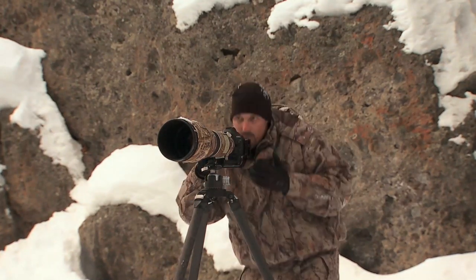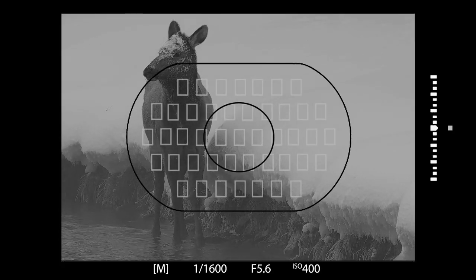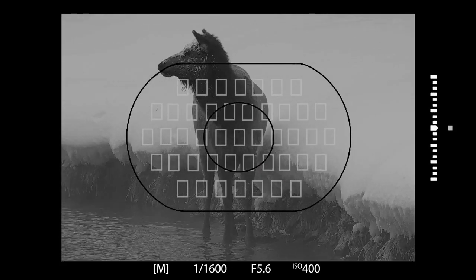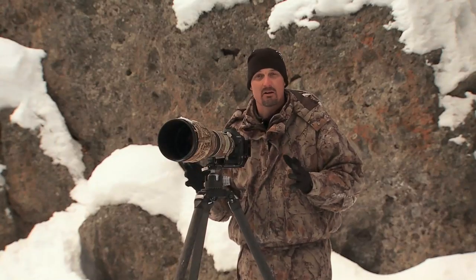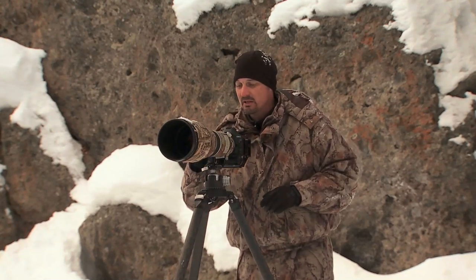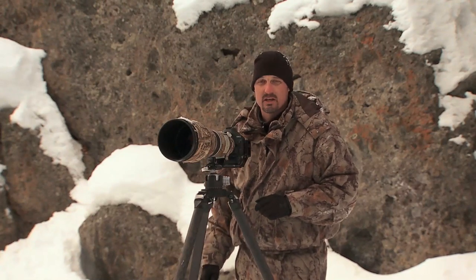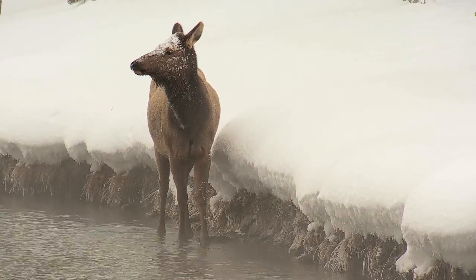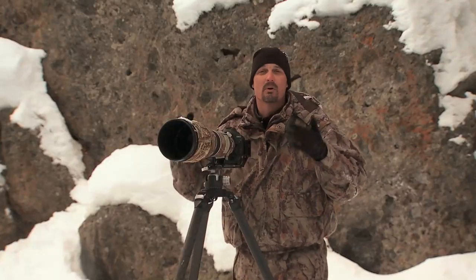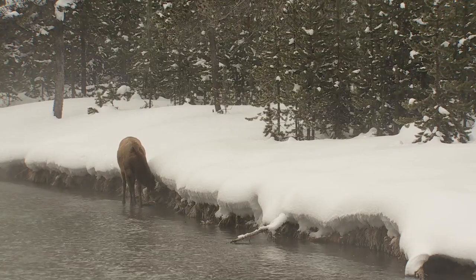So my meter right now is telling me that 1/1600th of a second at f/5.6 and 400 ISO is a proper exposure for that snow. That is not correct. That's gonna give me gray snow. So what I'm gonna do is I'm gonna add light by simply adjusting my shutter speed down to 1/800th of a second. By doing that now, I've opened my exposures up, the snow is pretty and white, and the elk will be properly exposed.